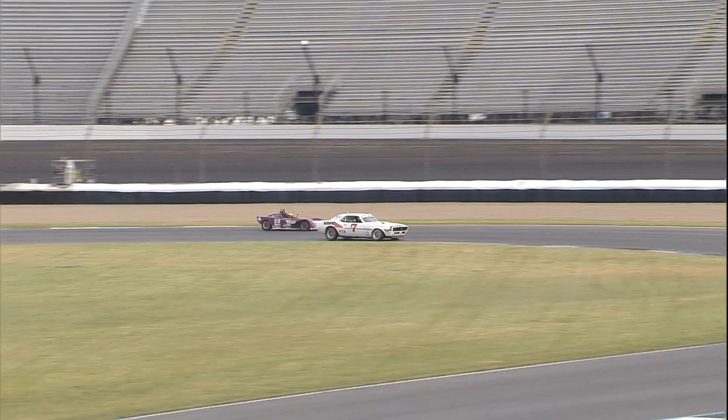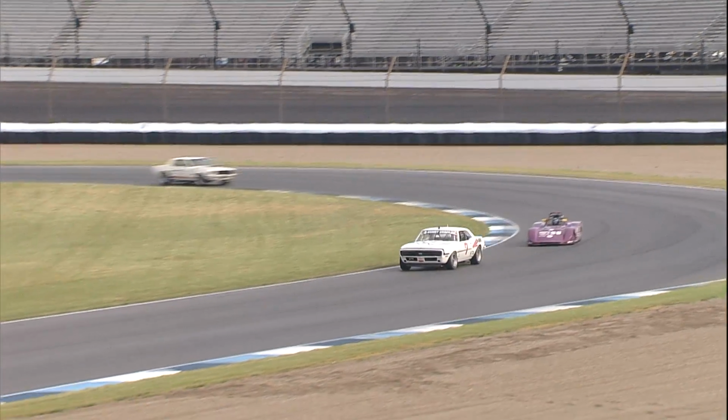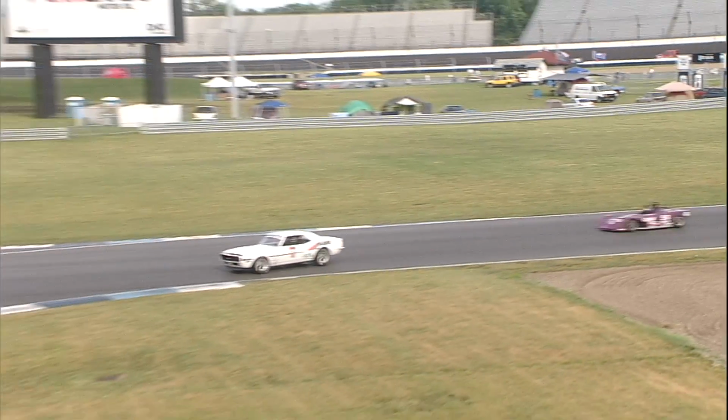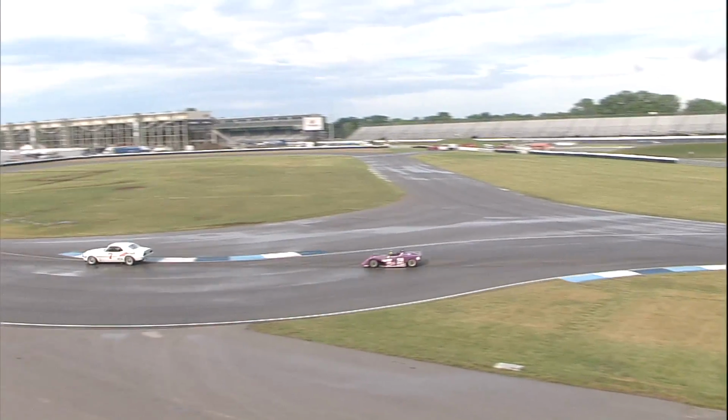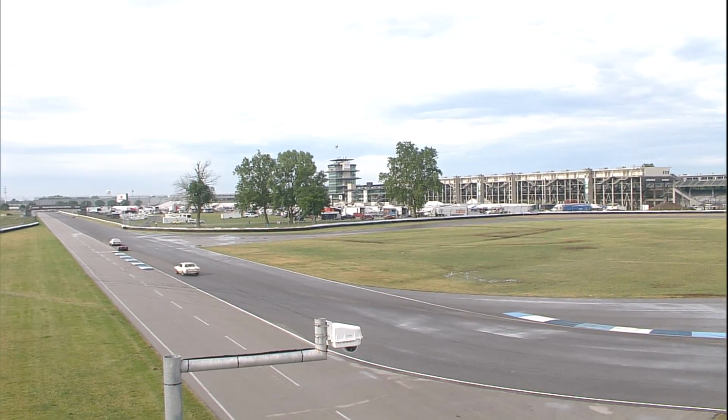Certainly a contrast in cars and driving styles over the last few laps of that one. What an exciting finish. That it was. They had a great battle, and so much happens with that 5-minute pit stop, your timing of that, and White just able to close up there at the end.